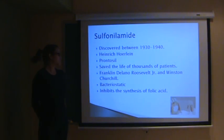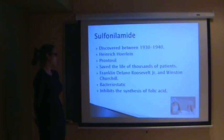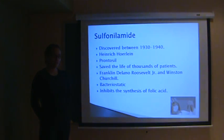This antibiotic has saved the lives of dozens of patients during the Second World War and has saved the life of Franklin Delano Roosevelt Jr. and Winston Churchill. In the war, the soldiers scattered the antibiotic like a white powder over the open wounds of other soldiers. This is a bacteriostatic antibiotic and inhibits the synthesis of folic acid in the bacteria.